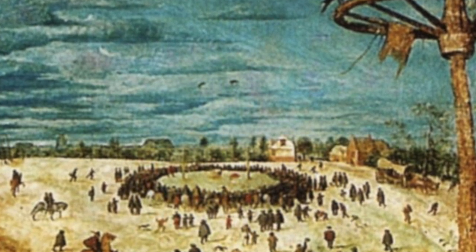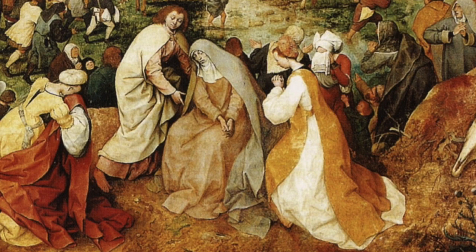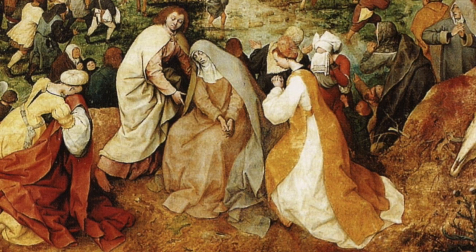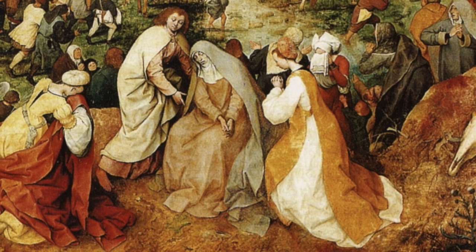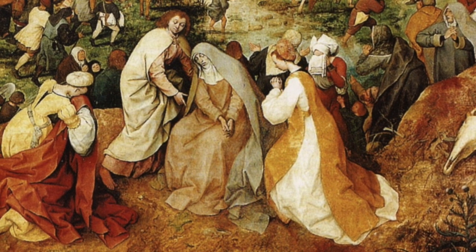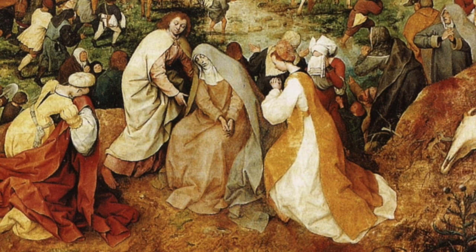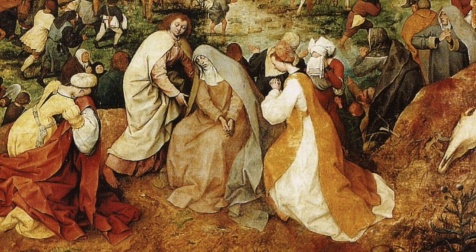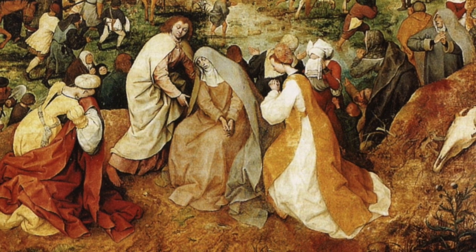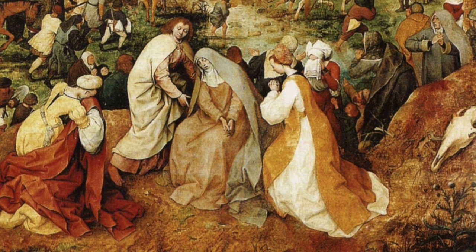Third, there are four figures: Mary, John, and two other women, who are shown closer to the viewer and far larger than the other figures below. These figures are also far more stationary than the rest of the figures in the image. John will remain with Mary for most of the Passion, and Jesus, near the time of his death, entrusts Mary to John, hoping that he will take care of Mary as his own mother.